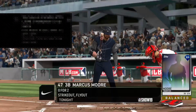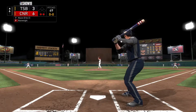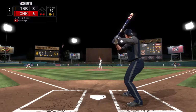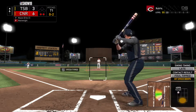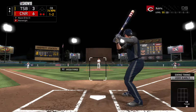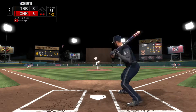Touché, sir. Striding into the box, Marcus Moore. He got called out on strikes his last time through. Fouled away. 2 out, nobody on. And it's fouled away. Check swing, but he held up in time. Ball 1. That's a great job of holding up right there. You have 2 strikes on you. You're trying to protect the. And we'll have to leave it there.